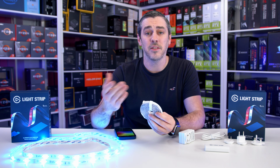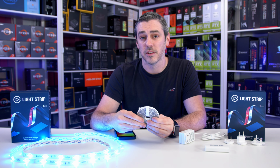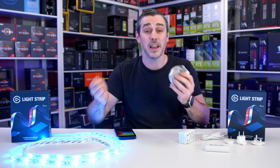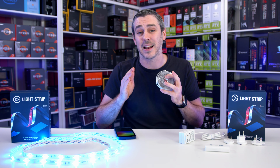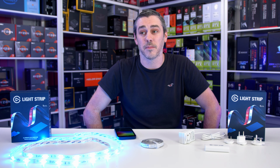All you have to do is clean the surface, peel the backing off just a little bit, and hold it into place for a few seconds. Then just pull the backing off, stick it down bit by bit until you have it exactly where you want it. Even a child could do it. And I say that because I did it, and sometimes I'm regarded as quite childish.